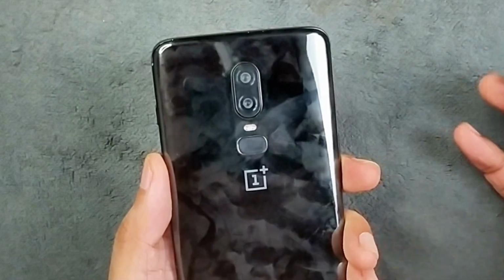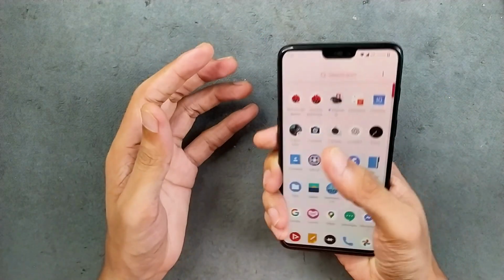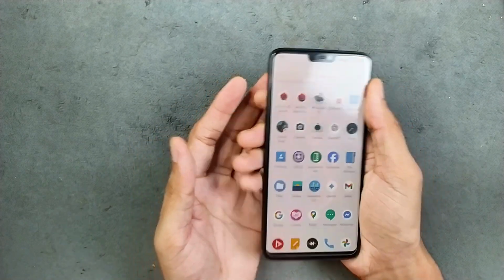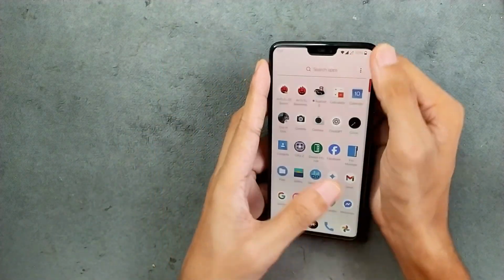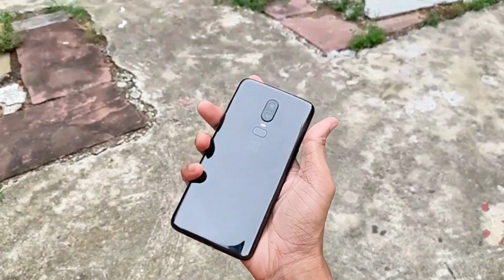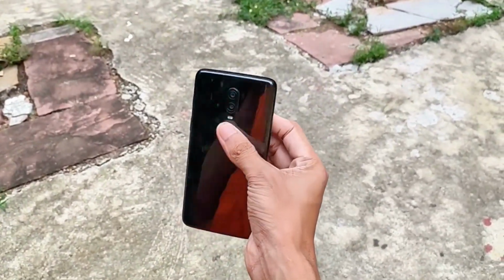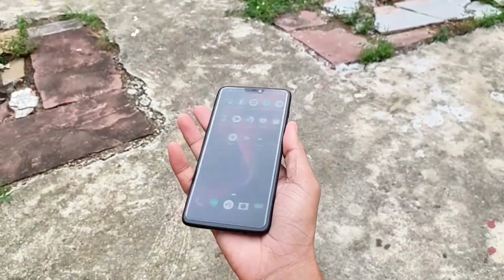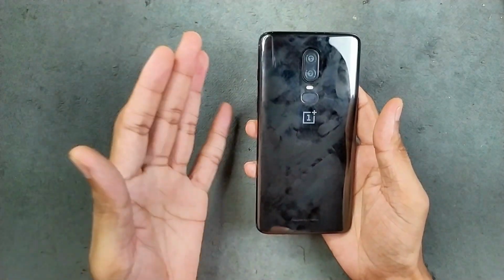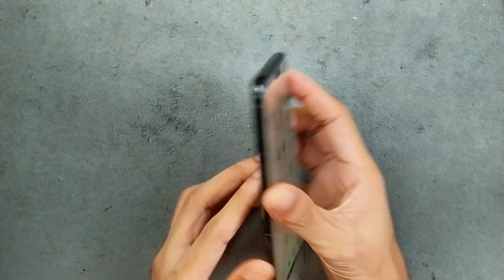One thing that is really good about this device is the build quality. It is pretty good in terms of build quality and it feels like a pebble. You will not find any sharp edges on this device, it is kind of slippery, and it feels like a really premium device. It still feels premium actually, much better than devices coming out this time. It is still holding up pretty well in terms of build quality.